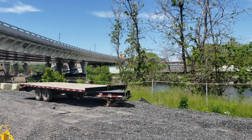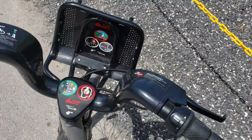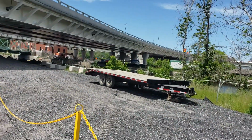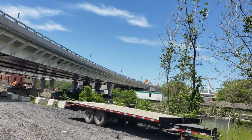And in this video, I'm just going to do a little, I was going to say a walk around, but I got the Bixie bike here, which is going to make it easier for me, because you'll get to see different sections of this and I can get around faster.